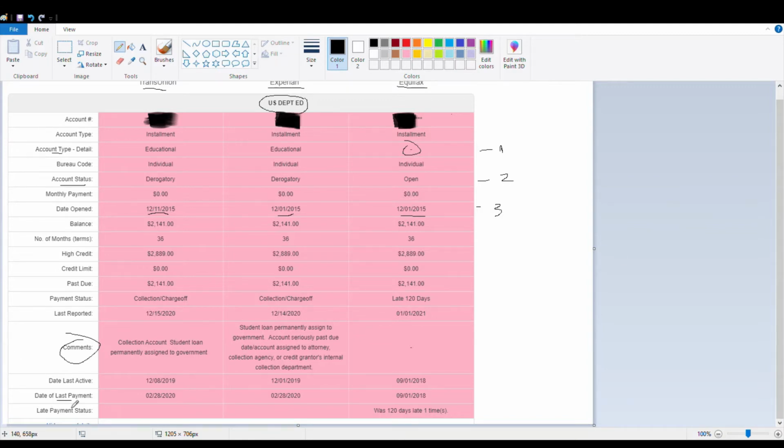Let's see. Date of last payment. So TransUnion is reporting that my client made last payment February 28, 2020. Experian, February 28, 2020. Equifax, September 19, 2018. So this is important. This is 4. Right? That is 4. This is important because, one, Equifax is saying that my client was late in this box. This is 5. I'm gonna get into this box in a second.